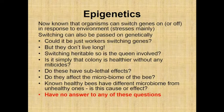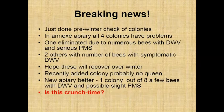We use thymol, which actually is a fairly mild disinfectant, and could ingestion of this actually alter the biome of the bees adversely, in the same way that us taking antibiotics disturbs our biome? We have no answer to these questions. These are all possibilities that might have something.